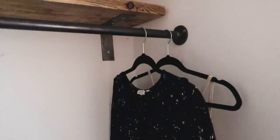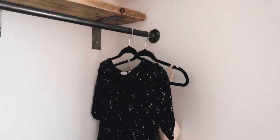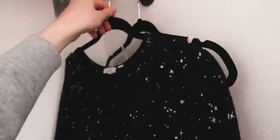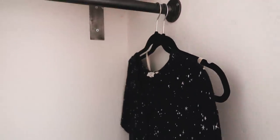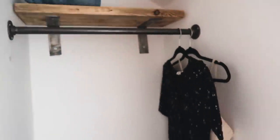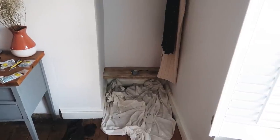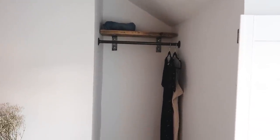I'm going to get, potentially, wooden hangers. I'm going to swap with my mum. I'm going to see how I go, because it might be the case that wooden hangers will take up too much space, because these take up no space, which is great. But I do prefer the look of wooden hangers, so we'll see. I'll show you once I've dressed it all and it's all finished, because I'm going to put baskets and shoes and everything and make it look really pretty.